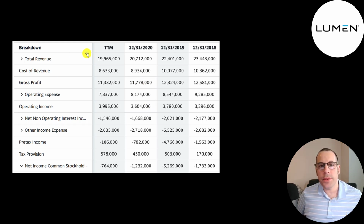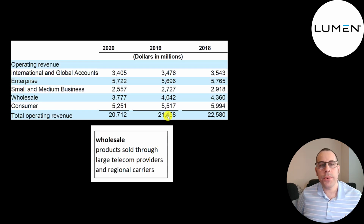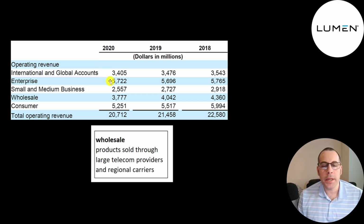Later on, we're going to look at their income statement from their most recent 10Q. The top line is the revenue, the sales. Here's a breakdown of their revenue from 2018, 19, and 20. They sell all over the world, so 3.4 billion is from outside the United States. The biggest revenue generator is from large enterprises, 5.7 billion. This could be for big companies like Google or it could be for entities like the US government.